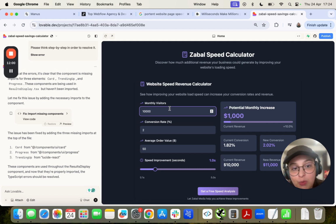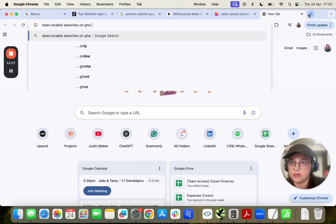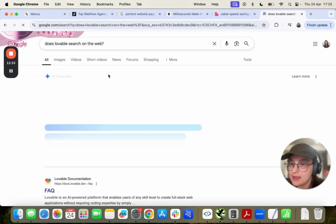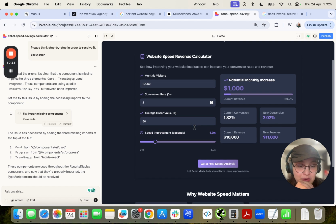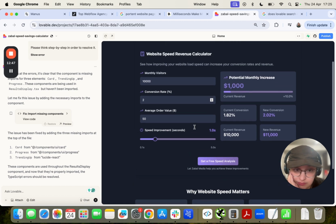So the UI looks good, but it is not following the brand's identity. It did a poor job at essentially searching for it. I don't even know if it searches on the web. Let me check that. Does Lovable search on the web? Well, apparently it is capable of browsing the web, so I don't know why it just ignored it.